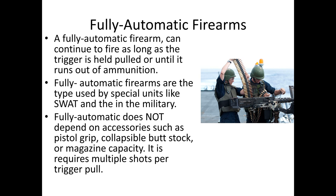So remember, the semi-automatic, it'd be like if you just press the button on the controller, you only got one. Even if you held the button down, it only shot once. A fully automatic firearm is you pull the trigger and you hold it down, it just keeps on shooting and it shoots really fast. Or if you're playing the video game, you hold down the controller button, it just keeps on shooting. So fully automatic firearms are the type that are going to be used in the special units like SWAT and in the military.